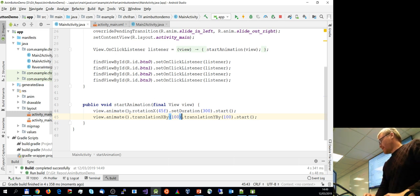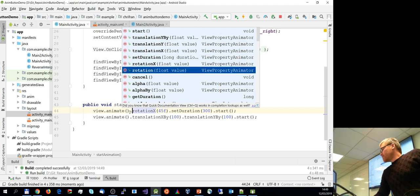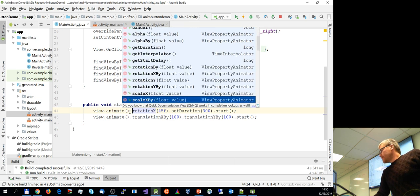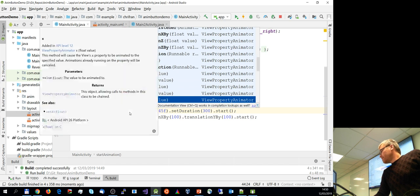So what other API functionality did we see? We can do translation, we can set duration, of course, rotation around the x-axis. We can change the alpha value, rotation again here, scaling. Yeah, and that's roughly it, I guess.